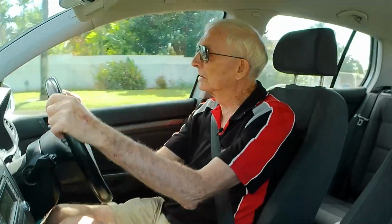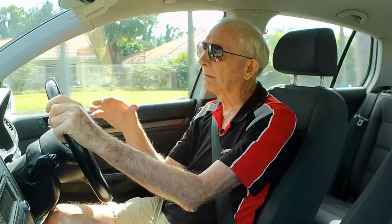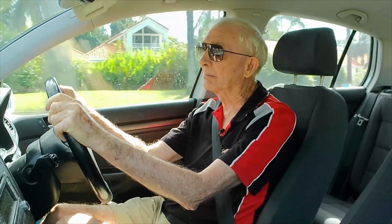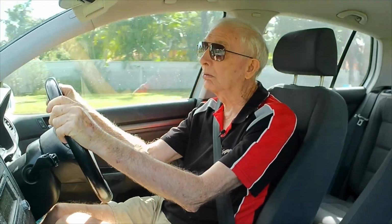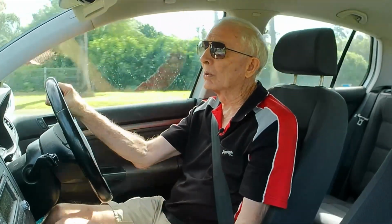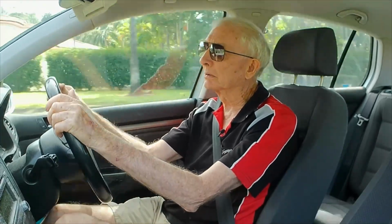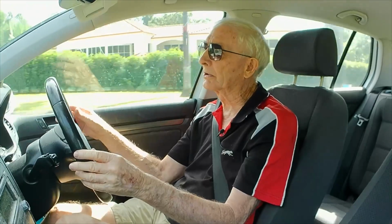Okay, I've been driving around for quite a bit now. It still had this miss when it was dead cold, but now that the motor's warmed up, this is a significant improvement. It's quite smooth now. This is the test right now.